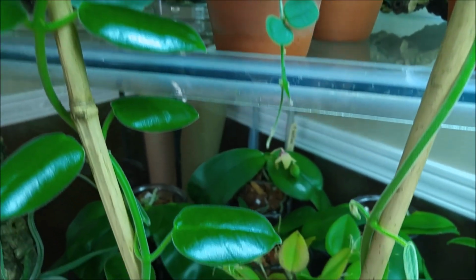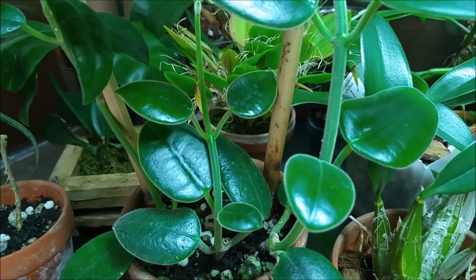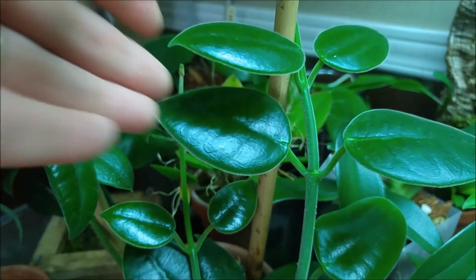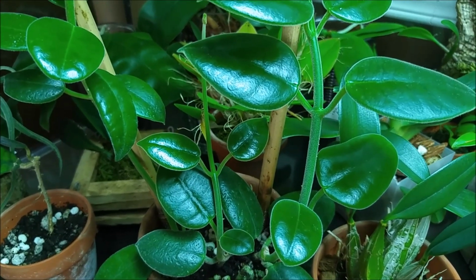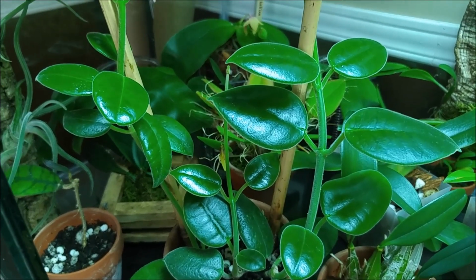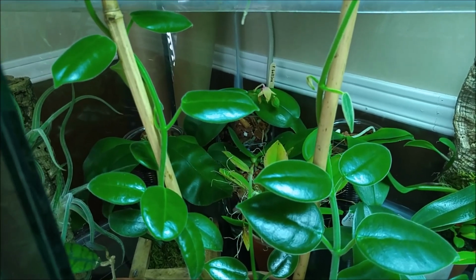There are three. I have three little vines growing all together. The leaves are kind of soft with little hair on them. And so this is the fastest and easiest to grow. And I think it prefers the tank. I took it out of the tank to the windowsill. It did grow there, but not as fast.